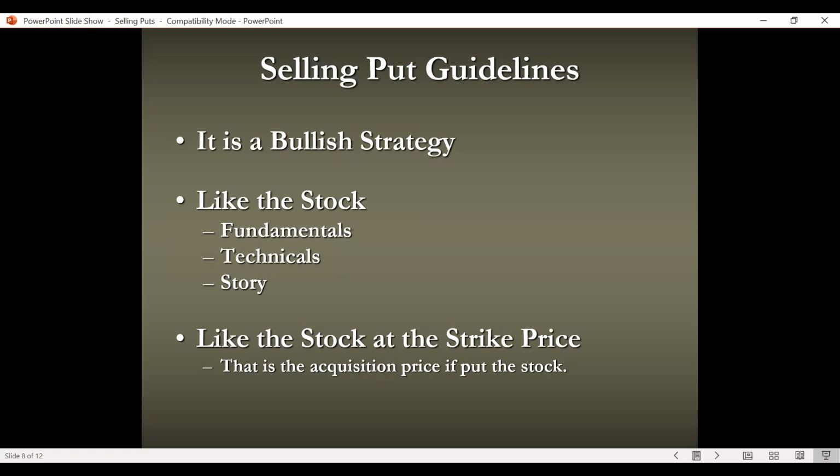You could use a put selling strategy to acquire shares. I would practice it first. And in the next update, I'm going to show you how you would go about placing the trade. I don't have time to do it today, but I'll show you how you go about it. But we'll leave it at that for now, the basics here of put selling.